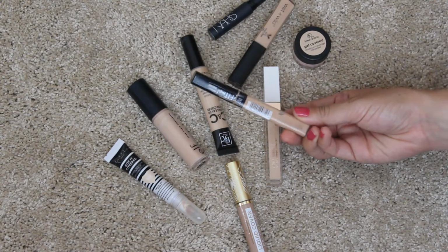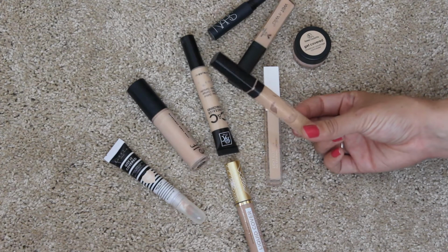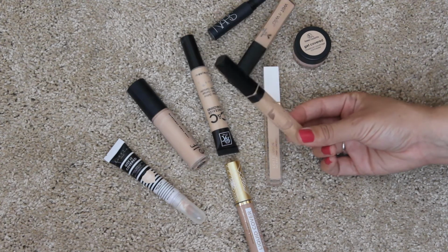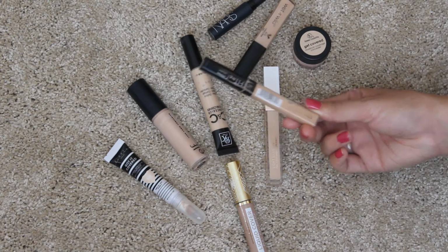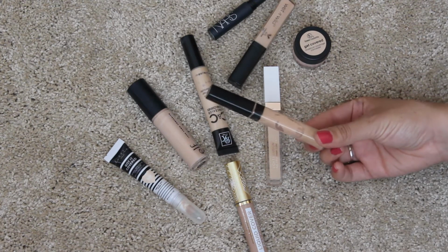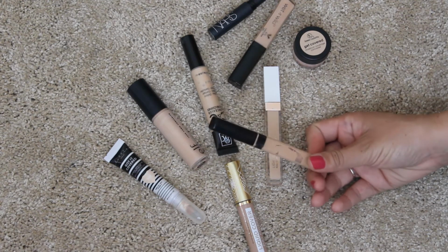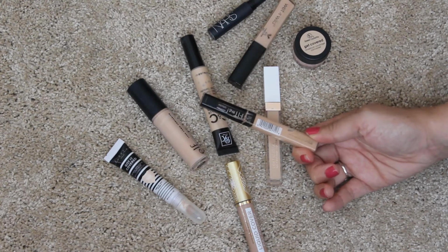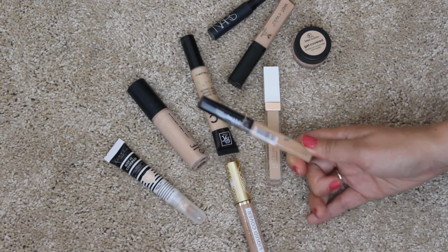Next up is actually one of my oldest concealers. So we go from my newest concealer to my oldest concealer. This one is, in fact, I think it's almost out, but this is the Maybelline Fit Me Concealer. I have the shade 10 Light. I actually enjoyed this concealer. I used it a lot when I first got into makeup, so it is almost out. Maybelline is not a cruelty-free brand, so I will be throwing the rest of this away.